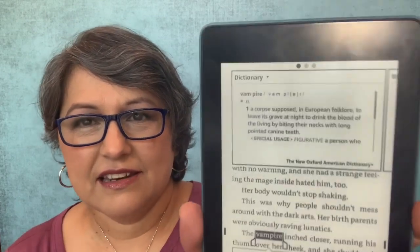Okay, let's say you don't know what vampire is, and you press it. Let's see if it has a definition, and then you let it go. See that? It tells you what a vampire is. It's from, I think, the English Webster Dictionary or something like that. A corpse supposed in European folklore to leave its grave at night to drink the blood of the living by biting their necks with, you get the idea.